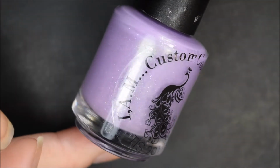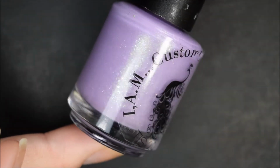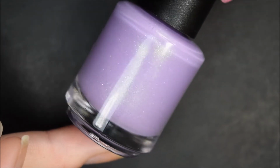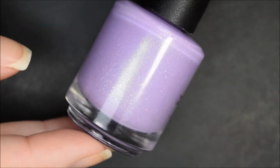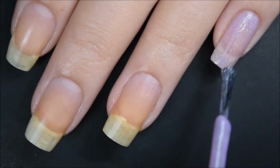Up next we have Hundreds of Hibiscus, and this is a light lavender polish with, it looks like maybe a gold shimmer. It also looks like it has holographic shimmer and an iridescent flaky in there as well. So here's our first coat of Hundreds of Hibiscus.